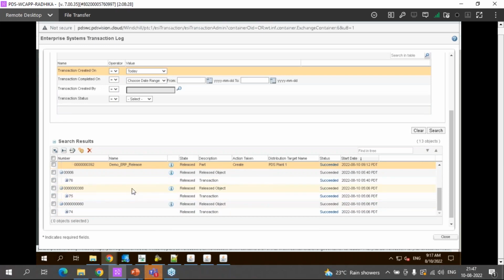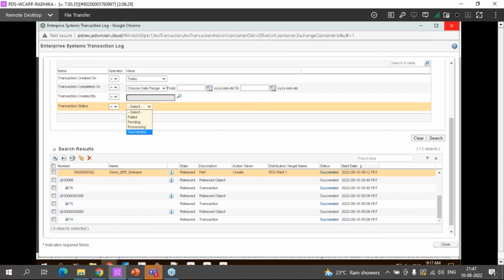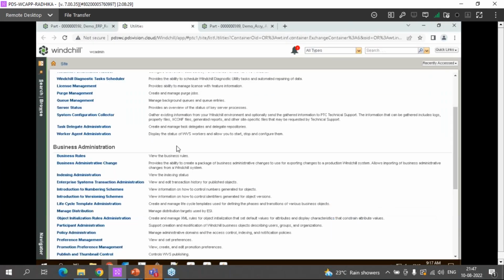Also, we have the transactions that have happened over a period of time. All transactions that happened today, the 10th of August, can be seen over here. Or you can search by filtering for failed transactions or pending transactions. These are other statuses that can come onto a transaction. A failed transaction must have failed due to some ESI errors. Pending means that it is still in progress, and succeeded means the transaction is completely and accurately done, and then we have a success message. So that is how we can monitor the data.